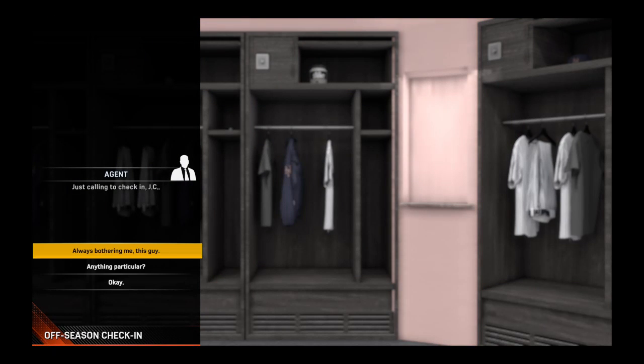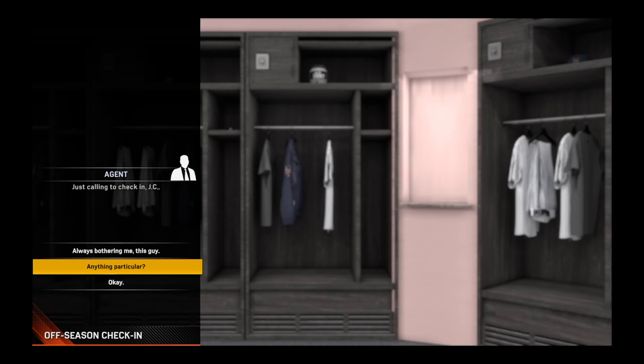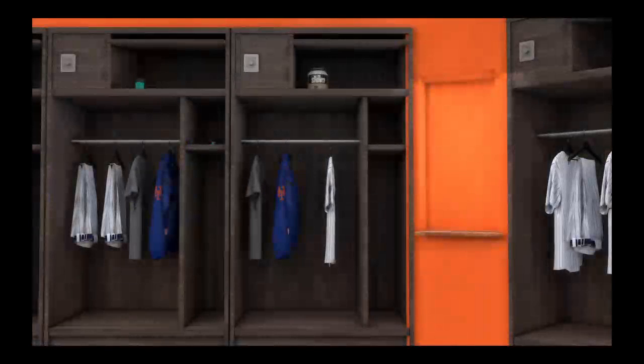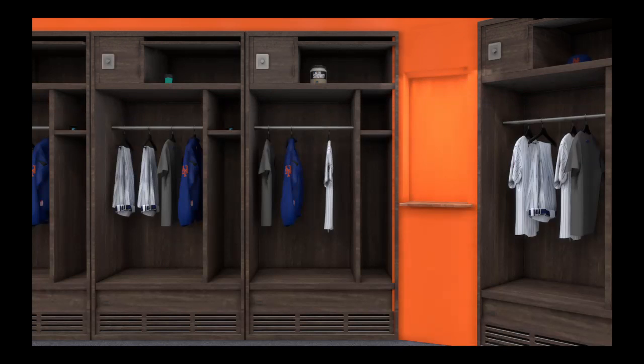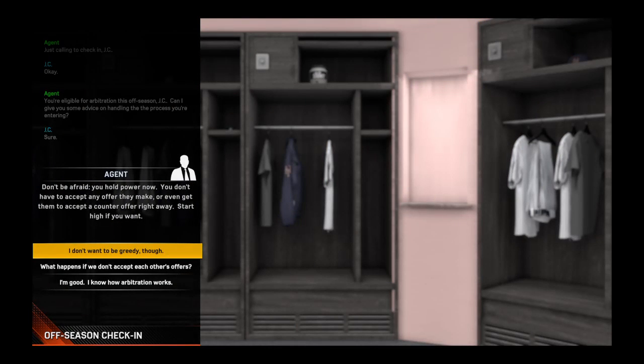An early winter check-in. This player is offered advice on contract matters. You're eligible for arbitration this offseason, JC. Can you give some advice on handling this procedure? Sure. Hitting arbitration for the first time means having leverage for the first time. Don't be afraid. You hold power now. You don't have to accept any contract offers they make.